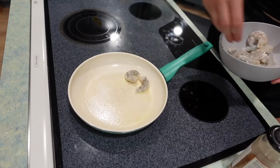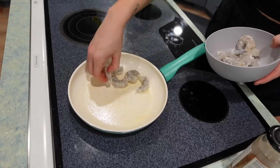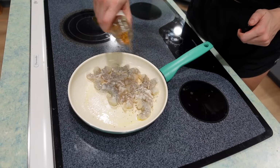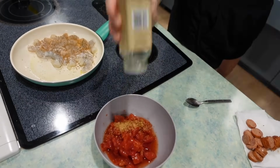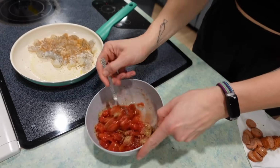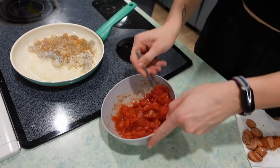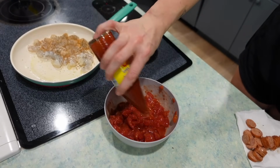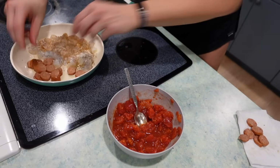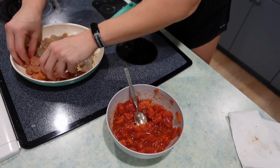This bowl is another really good one that's got a lot of flavor. It's a jambalaya inspired bowl, so I'm cooking up some raw shrimp with some seasoning. The specific seasoning I used was actually a kickin' chicken, but it has really good flavor for this, so I added it to this thing of tomatoes I had. It's just a can of diced tomatoes. I also added some hot sauce and seasoning to give that some flavor.